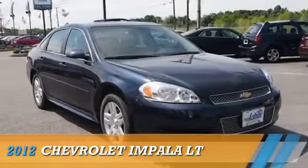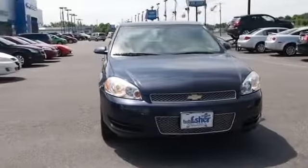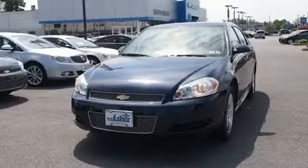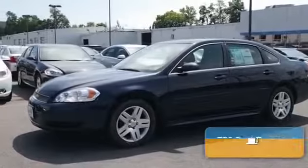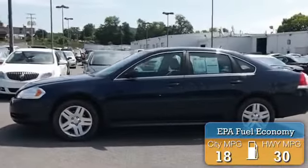Presenting the 2012 Chevrolet Impala, powered by front-wheel drive, a 3.6-liter, six-cylinder engine, and an automatic transmission. With fewer than 30,000 miles, this vehicle has a long road ahead. Great fuel efficiency saves you money by requiring fewer trips to the gas station.